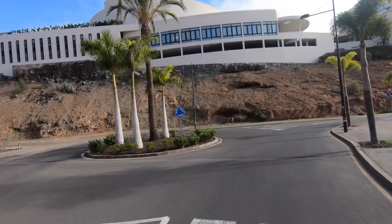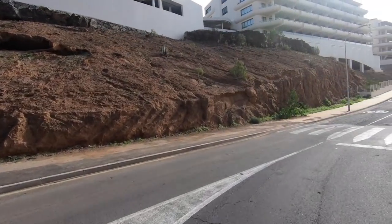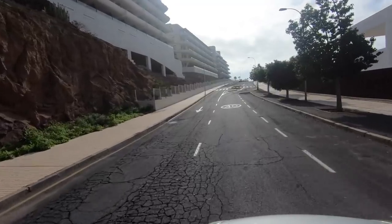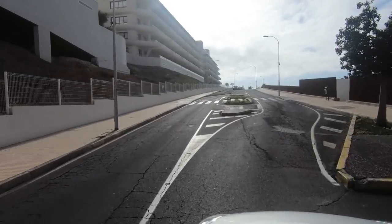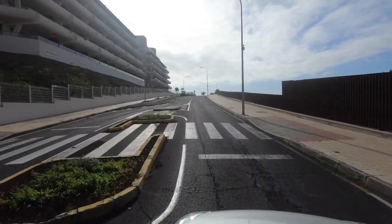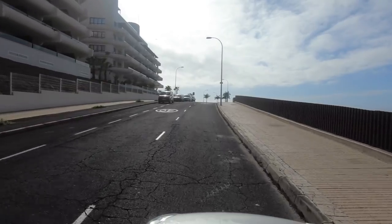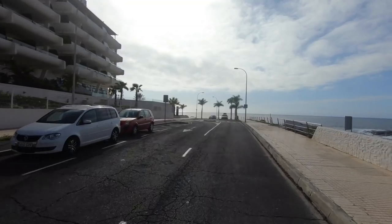Looking really good up there. They could do with paving the road here a little bit more. So the view out towards La Gomera on the right, just out of shot.